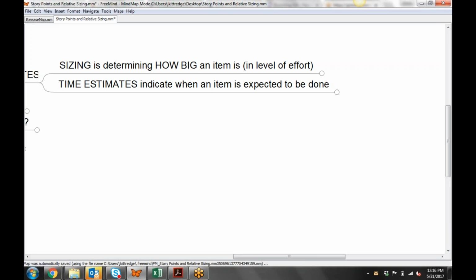What sizing is going to do is it's going to determine how big is one item compared to other items that this team has done in the past. And because everybody needs analogies, this isn't going to be any use for anybody on the phone, you could say, this is a small item, this is a medium item, and this is a large item. Right? And you can basically gear for that.